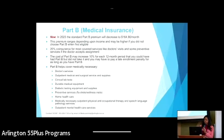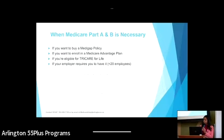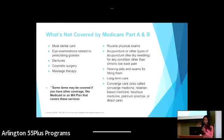So there are times when Medicare Part A and B is absolutely necessary. If you're wanting to purchase a Medigap policy, it's necessary. If you want to enroll in an MA plan or Medicare Advantage plan, Parts A and B are also necessary at that time. If you're still eligible for TRICARE for Life, we do counsel some individuals who have been in the military, this is where that would come into play. And then if your employer requires you to have it and they have less than 20 employees, Part A and B would be necessary at that time.